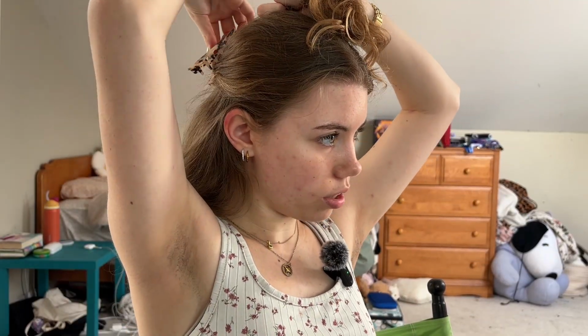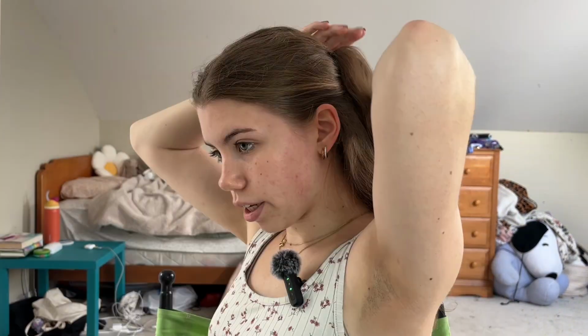Okay, this is also a claw clip hairstyle. I'm gonna put my hair into a half up, half down, and then I take my claw clip and I clip it under my ponytail. Again, it's like spilling out like a waterfall. It gives your ponytail a lot more volume. Mine always veers to one side, which is really interesting.